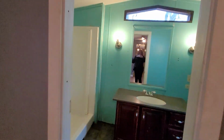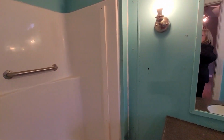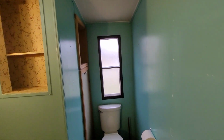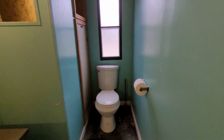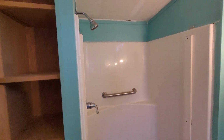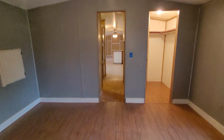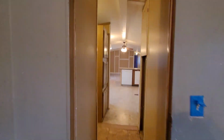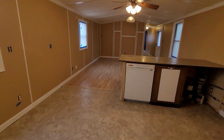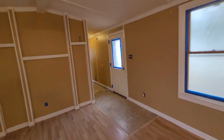This is the master bathroom. It's a pretty bright shade of kind of green, but it is going to be painted. So that is that end of the mobile home. It does have a small bedroom, could be an office, and the other bedroom is at the other end.